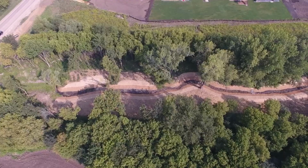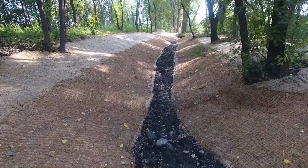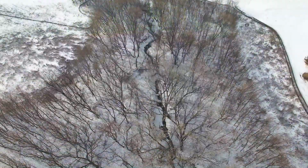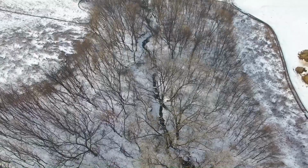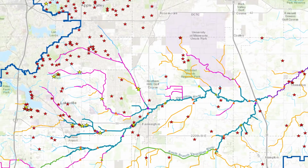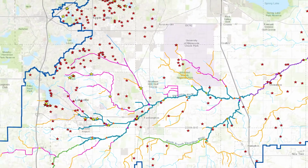Well, we have a number of goals, many of them related to maintaining or improving water quality, ensuring that we have a consistent groundwater supply, ensuring that groundwater is clean, trying to address fluctuations in the river both up and down, trying to mitigate some of the impacts from intense rainfall events. We have a lot on our plate, and we're putting in projects cooperatively with our partners, especially the City of Lakeville, to address many of those goals.